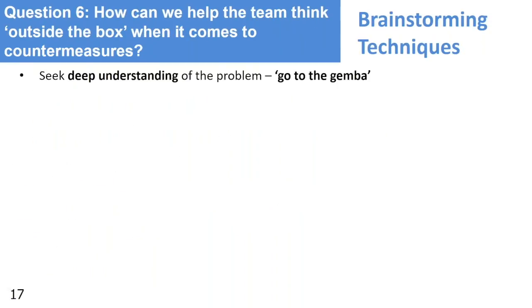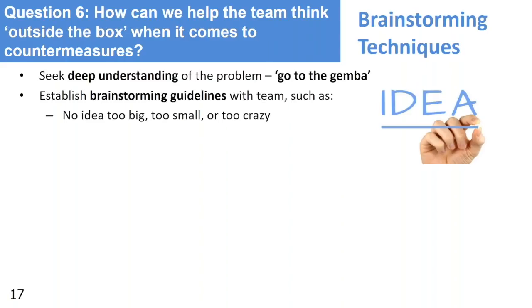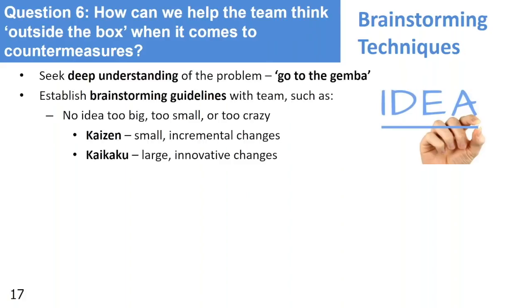So brainstorming techniques, whether around root cause identification or countermeasure identification: make sure the team deeply understands the problem, go to the Gemba, establish some brainstorming guidelines with the team, such as no idea is too big, too small, or too crazy. I like to say there's 2 different kinds of changes that we make.